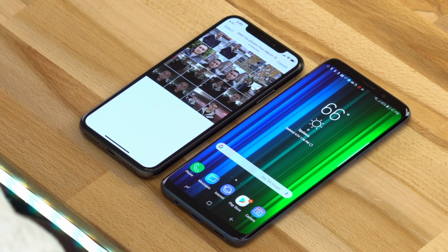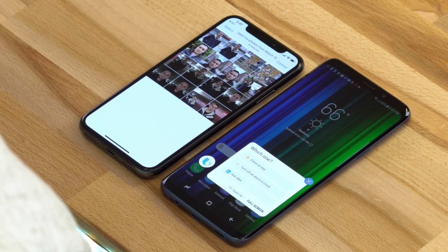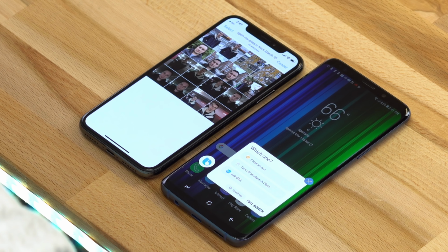Okay, as you can see, she opened them. Hey Bixby, open photos from March 15th. Which one? Okay, so apparently she doesn't start listening until she's ready, whereas with Siri, you can start speaking right away. So there's already a huge downside with Bixby.